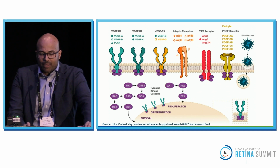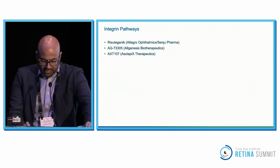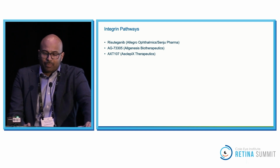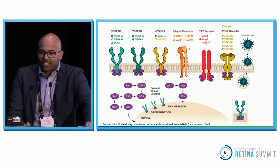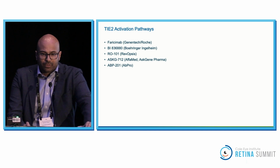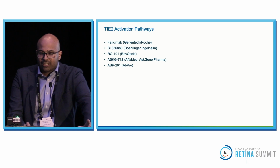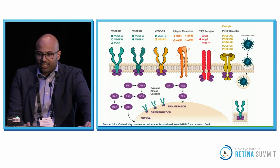The integrin receptors are transmembrane receptors that connect the extracellular matrix to the cytoplasm. There are several companies that look at the integrins, including Allegro, Algenesis, and Asclepix. And I'm going to cover in detail Asclepix's product AXT107 in just a moment. And then you have Tie2 receptors. More recently, we've seen the approval of faricimab, which is a bispecific antibody that blocks VEGF-A along with Ang2. But there are other companies looking at Tie2 activation pathways, including Boehringer Ingelheim, Revopsis, Affimed, and AppPro. And so a lot of activity in this area.